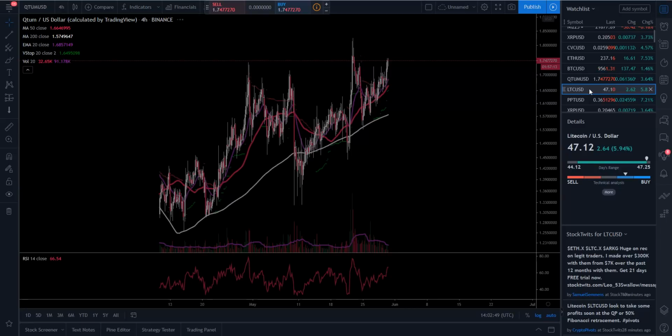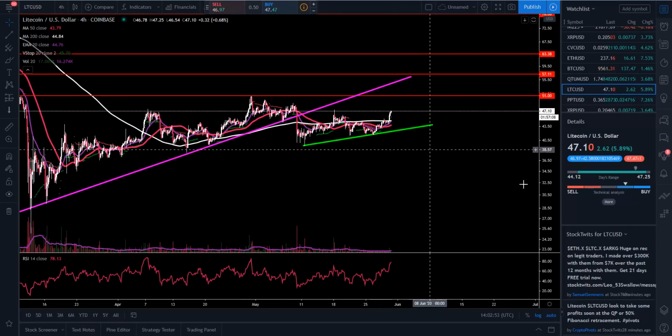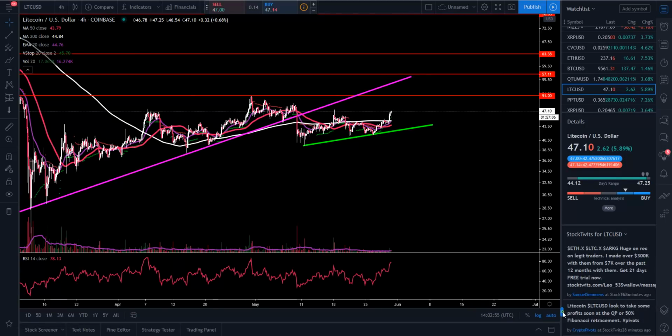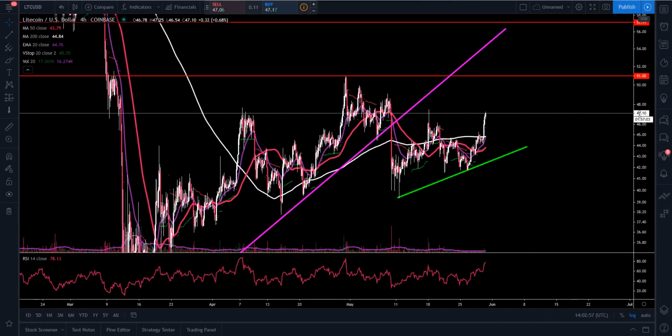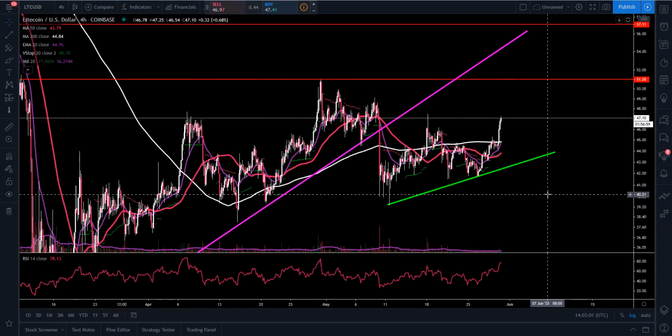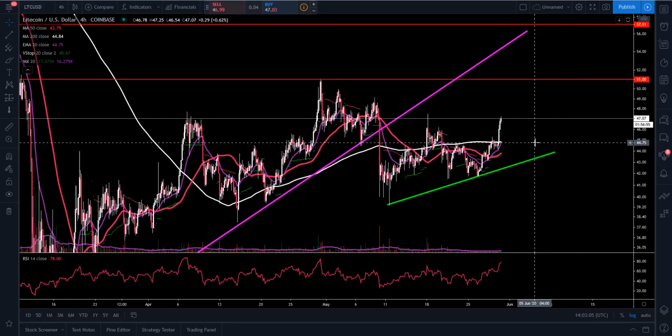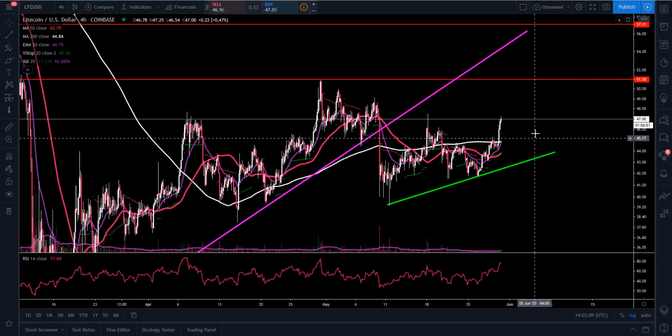So Litecoin's at $47.10. It made a nice strong move there too. It was defending this green trend line. And another nice thing that Litecoin has done, because Litecoin was behind, guys. This was a coin that was behind, like Ethereum and Bitcoin. Litecoin has broken up through $44.88. That was an important area to break up through.